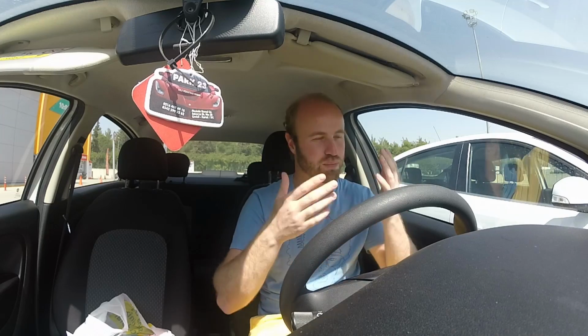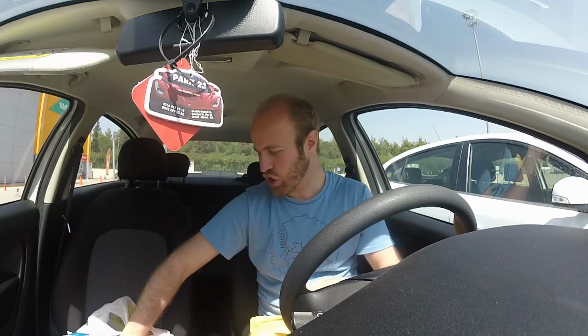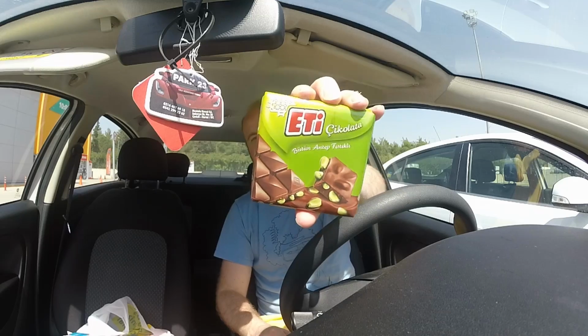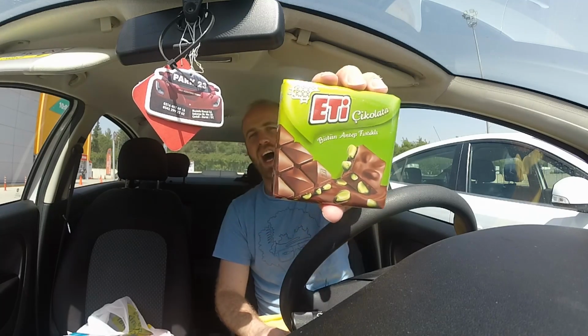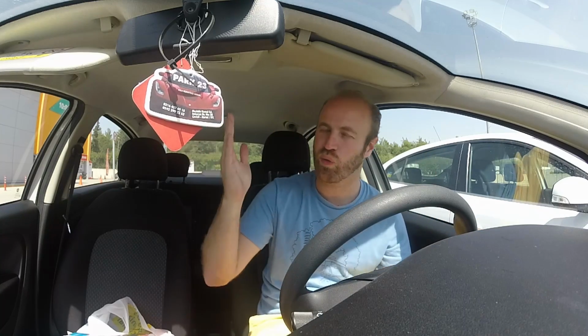So I'm ready to road trip. I love road tripping. It's probably my favorite way to get around. I got road trip food, got Red Bull, and in Turkey, they have this. This is chocolate and those green nuts. I'm assuming those green nuts are pistachios, but that's one of the best chocolate bars I've ever had. It is so good. Anyways, let's get on the road and see what the rest of Turkey has to offer. It's been so good so far.